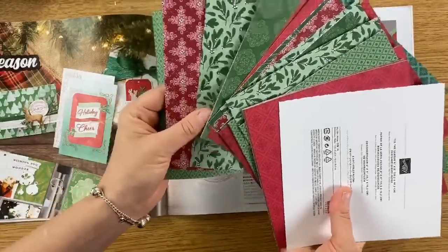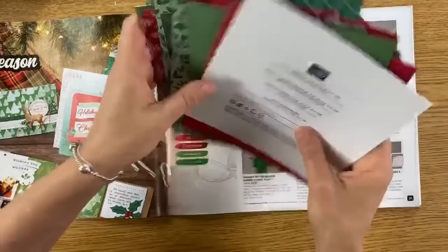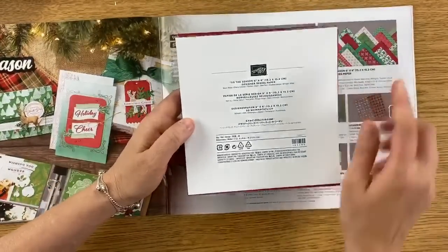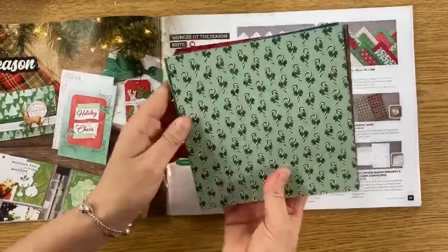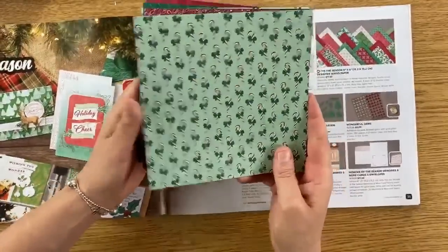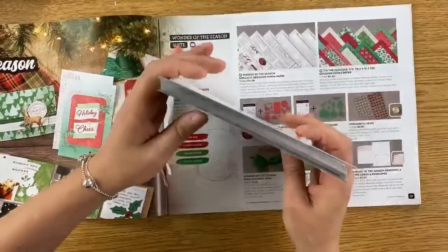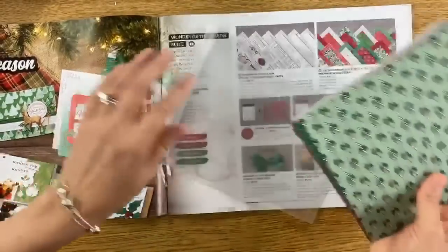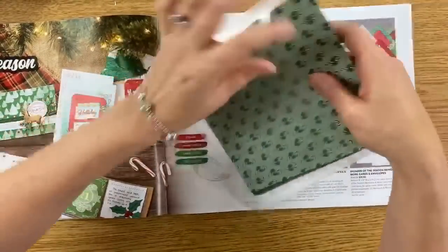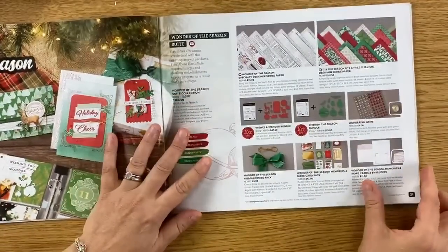I'm just kind of showing you guys, wow, look at that one. I like that one a lot. Well, I like them all, but anyway, this one is the 'Tis the Season 6x6 designer paper. You get quite a lot of it, so that's nice. I think it's four each of 12 double-sided pages. It's quite nice. Now, the same pockets I'm also using for my designer paper, I also use for my dies. I find it works quite well.